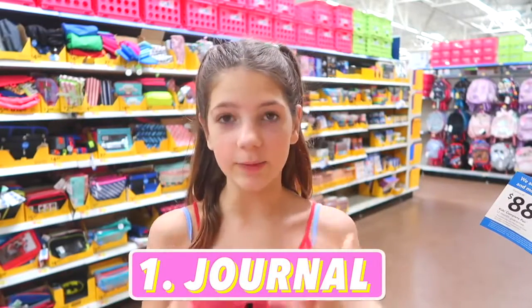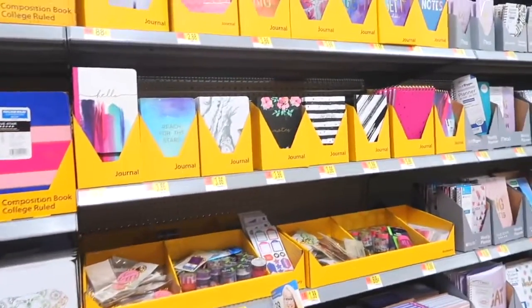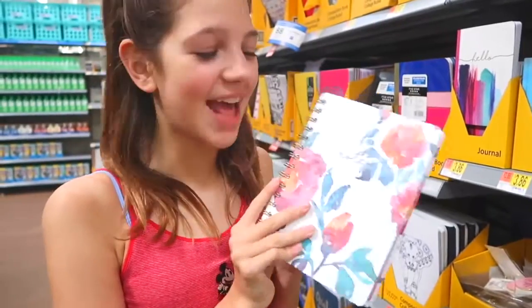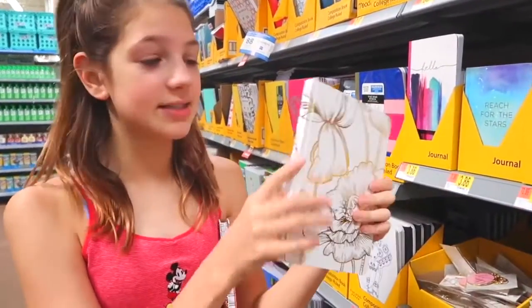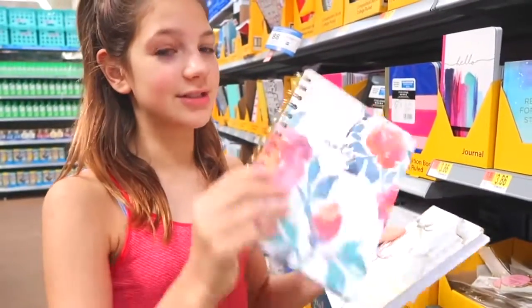Back to school shopping is a journal, like a really adorable journal. I probably will get two just because I love journals. This is the hardest part, picking the journal. Oh, look at that one. It's like a marble. I kind of love this one. I really like it. And then the spiral. These ones I feel like are harder to use because there's no spiral, so it's harder to open and lay it flat. Whereas the spiral, you can just set it down.